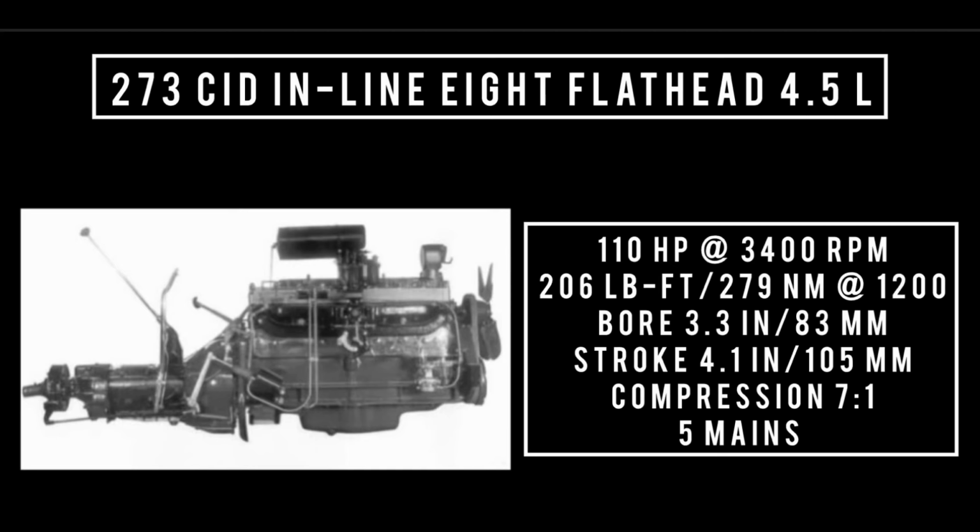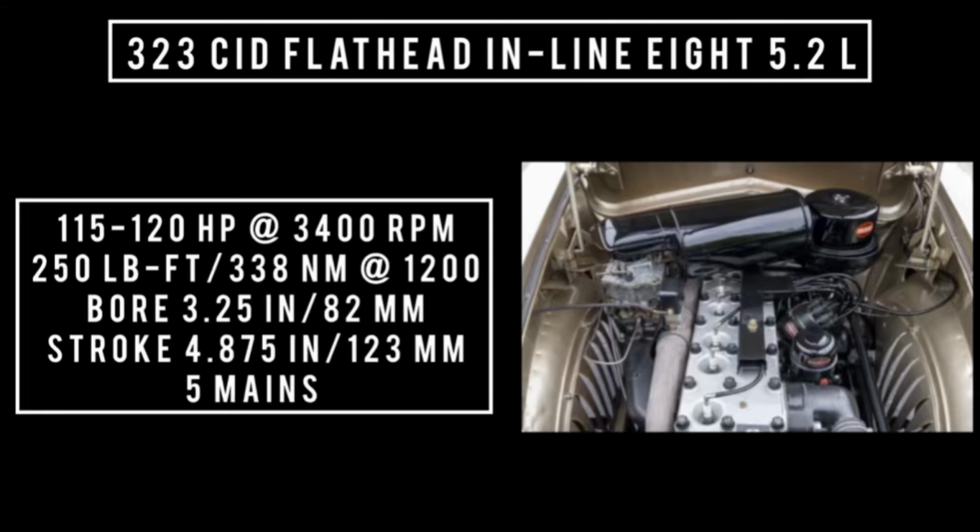Upon further examination, I found that you could also get the 323, oftentimes referred to as the 324, cubic inch displacement flathead 8, 5.2 liters. It was good for 115 to 120 horsepower, 3,400 RPM, 250 pound-feet, or 338 newton meters at 1,200 RPM, with a bore of 3.25 inches and a stroke of 4.875 inches.